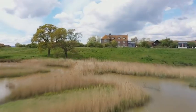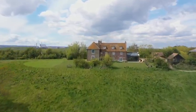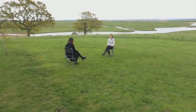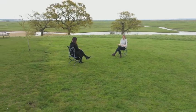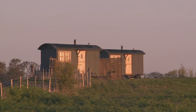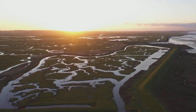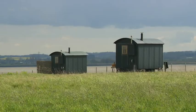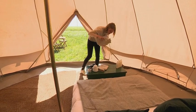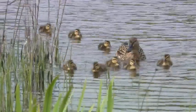This nature reserve is unique. It's the only one in England that's family owned and managed. Created by Georgina's family over decades, they wanted others to be able to enjoy it, so they embarked on creating sympathetic accommodation. It was so important to share it and have that experience of waking up to that sunrise. The huts and the tents have all been positioned to maximise the view, a wildlife spectacle outside your window.